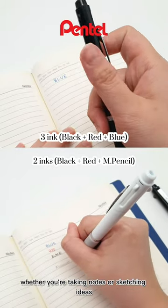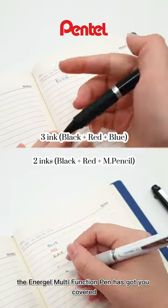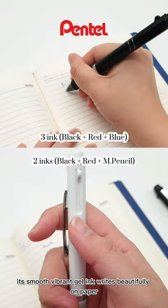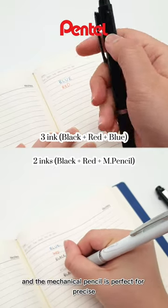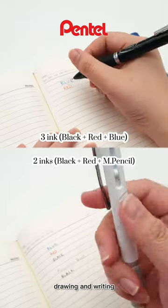Whether you're taking notes or sketching ideas, the Energel multifunction pen has got you covered. Its smooth, vibrant gel ink writes beautifully on paper, and the mechanical pencil is perfect for precise drawing and writing.